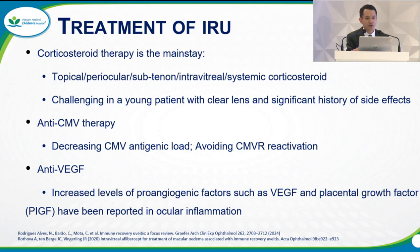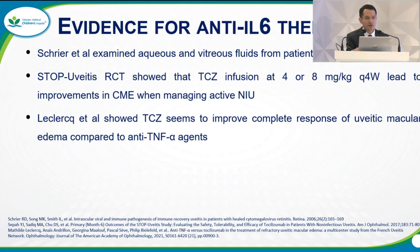Anti-CMV therapy can help to decrease the CMV antigenic load and avoid CMV retinitis reactivation. And the successful use of intravitreal anti-VEGF injection in the management of CME induced by IRU has been reported. So, evidence for anti-IL-6 therapy: IL-6 levels were found to be higher in the aqueous and vitreous fluid from patients with IRU, suggesting IL-6 plays a role in the pathogenesis of IRU. The STOP-Uveitis randomized clinical trial shows that tocilizumab infusion at 4 or 8 mg per kilogram every 4 weeks led to improvement in CME when managing active non-infectious uveitis. And the study conducted by the French Uveitis Network shows that tocilizumab seemed to improve complete response of uveitic macular edema compared to anti-TNF alpha agents.